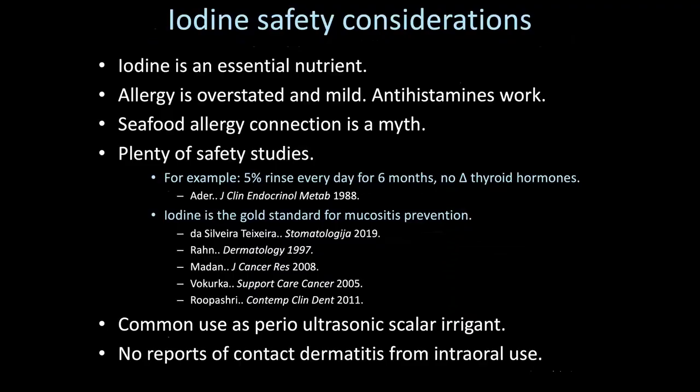But the two big types of safety studies that have been done looked at a lot of blood work on these people, not just the thyroid hormones. And there was nothing askew. There was no diarrhea or anything like that. They looked up and down at these people. They were fine. These are healthy adults that did a 5% rinse every day for 6 months. And then again, these are cancer patients in treatment having or preventing mucositis. So my strong guess is that you're not going to have any dangerous microbiome effect. We have a lot of history of use. It'd be cool to do the experiment, but I wouldn't expect anything too exciting to come out of that.